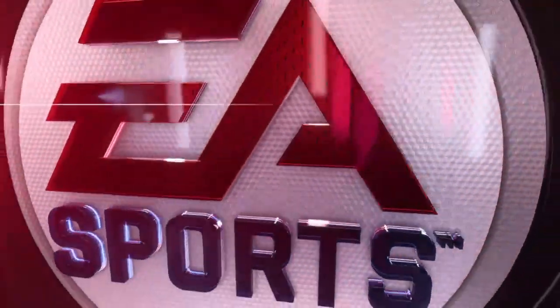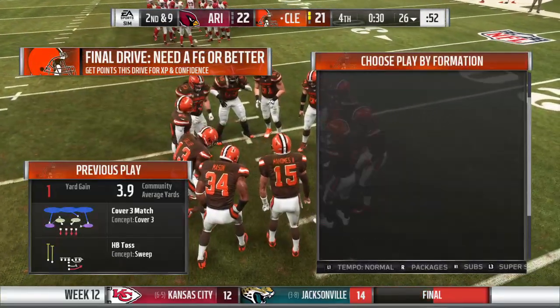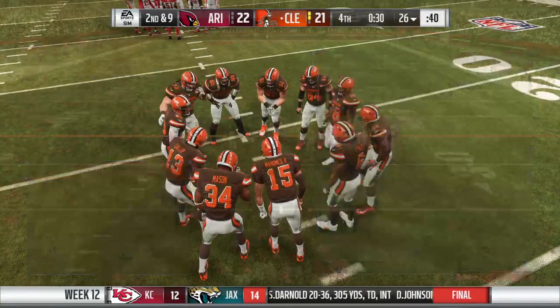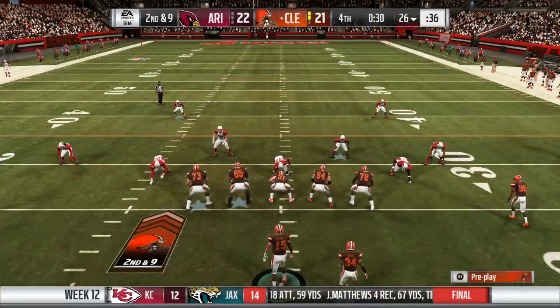Because from 7 seconds down, you don't want to take a shot that you're going to have another play. We'll see how they handle it. All right, here we go. The last play got just a yard. Here's 2nd and 9 from the 26.